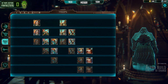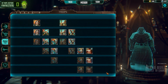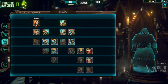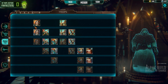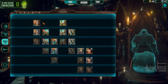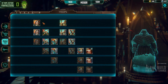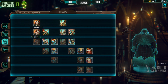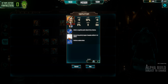So then we've got our troops. Oh, these look cool. Oh, Castellan. So we've got the Servitor. We've all seen him and how cool he is. The way he functions is completely different to how we used to have him. He actually starts with 1 health now, so he's a real throwaway unit. And as you level him up, he will gain a new ability here.